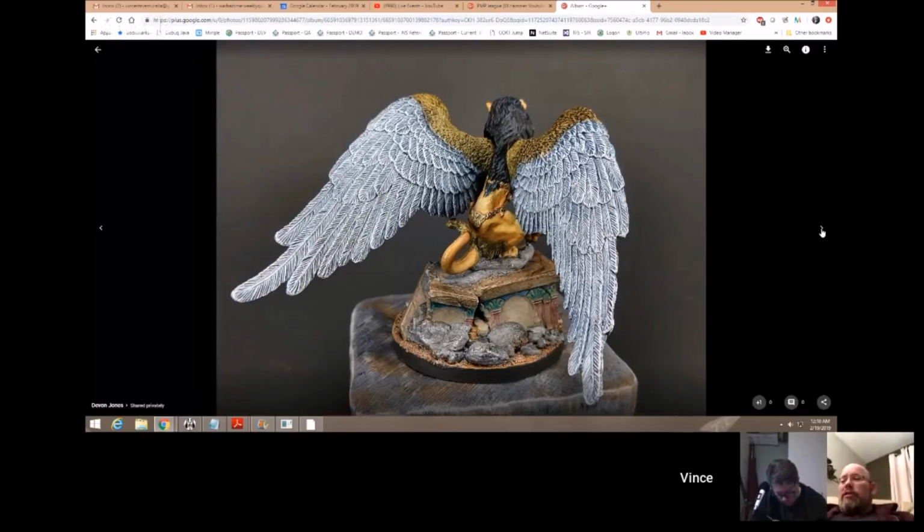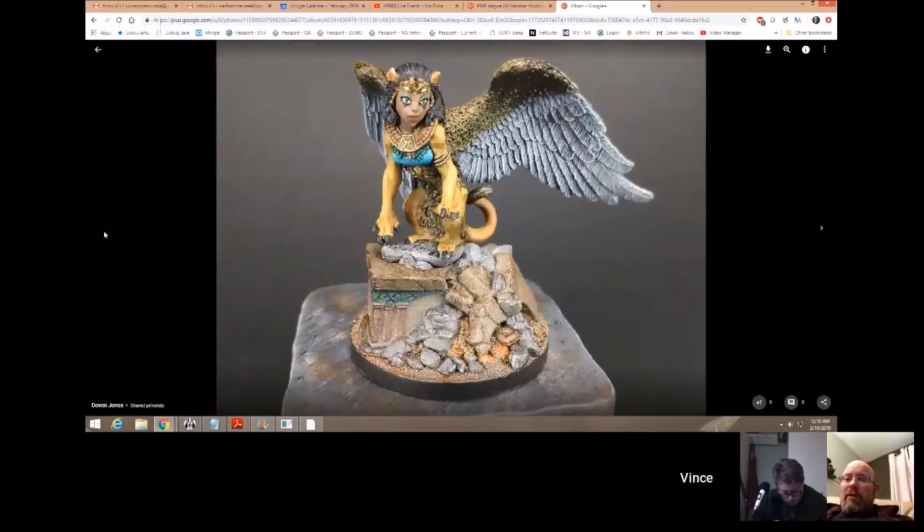If we can flip back around to the front main shot, I've got one other couple of bits and pieces that I think I can offer, Devin, if you want to take this home a little bit further.